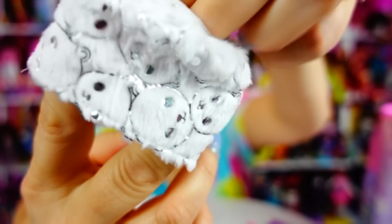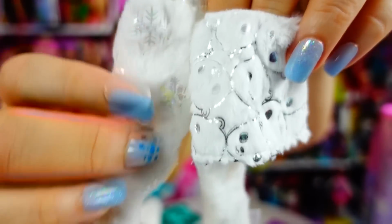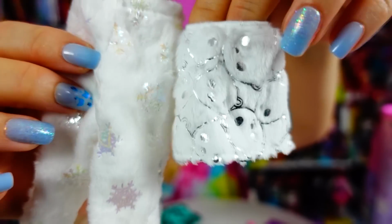So it's the same, oops, something just fell out of there. I think a little flock fell off. It's the same as the pants, only instead of having screened-on snowflakes, it's got screened-on polar bears. Okay, that's really cute. I'm digging that.